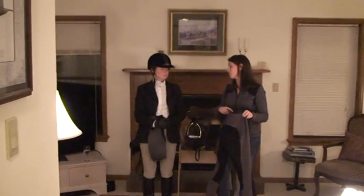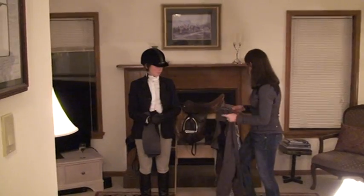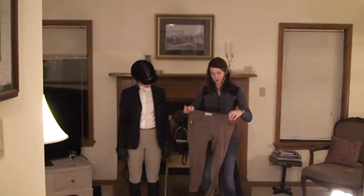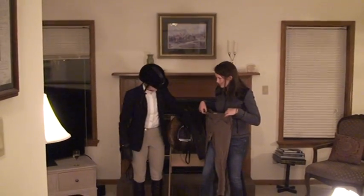A lot of people, including me, like to school in them, but they are not appropriate for the hunter or equitation show ring, and they'd be considered non-traditional, unconventional. And so then this is the final pair. This is actually a really nice pair of breeches. They're tailored sportsmen. They're actually, oh, well that's another problem.